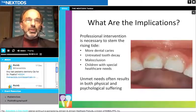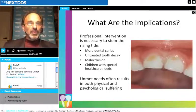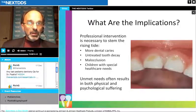So what are some of the implications? Well, when patients do not have their health care needs met, there will be, of course, more dental caries. There will be more untreated caries. There will be malocclusions, and of course, children with special health care needs often will not be seen. Now, as we're looking at this slide, we can see a young child that has primary anterior caries, and we see this very commonly. I live in Olympia, Washington. It is basically a white-collar community.